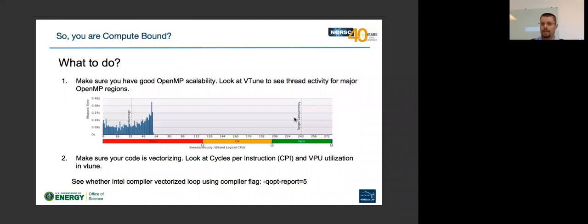It's another profiling application that will let you look at your thread activity for your different OpenMP regions. What you're seeing here is a histogram of when VTune sampled your application, how many threads were actively doing something. This was a case where we're running on a system with, I think, 60 cores. You can see that it's not particularly good. At any given time, we're averaging only about 32 of those cores being active. So this can be pretty instructive.